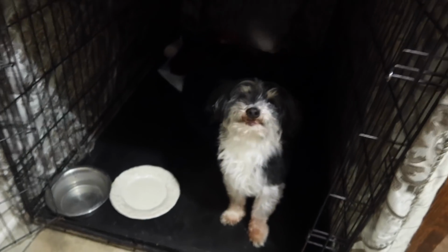Boo Radley. You ate all your dinner, Boo Radley. We're so proud of you. He loves his little house in there, don't you? We just keep the door open. He goes in and out. You love that, don't you? Yeah, is this your house? Oh, you want to show us your house inside? There it is. All right.